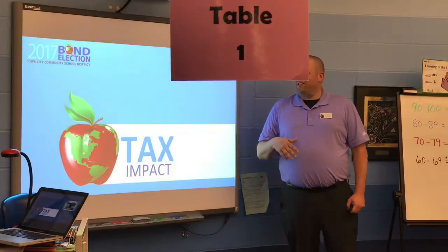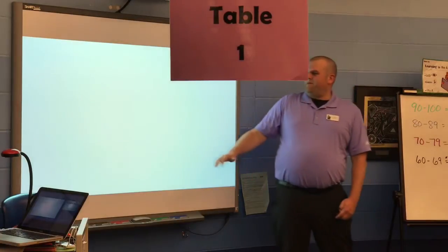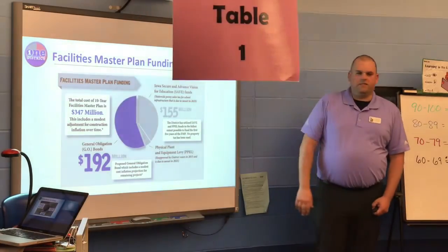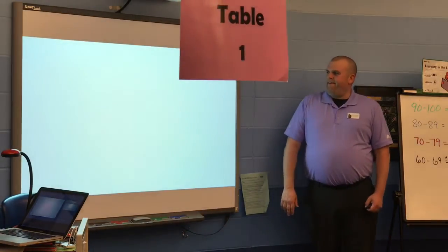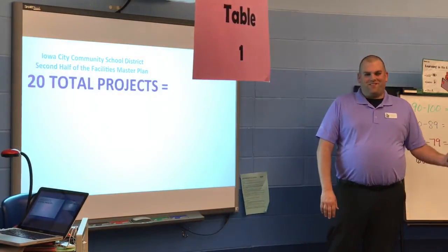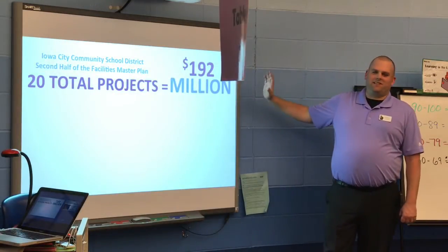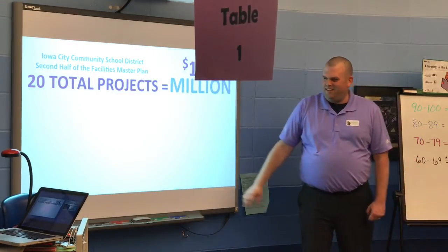So you're wondering how much is this going to cost, right? So if you remember, what's left in blue is going to cost us $192 million to complete. So, fun fact. There's 20 projects left, which is the second half of the facility master plan, $192 million.